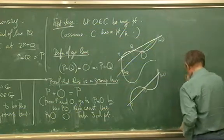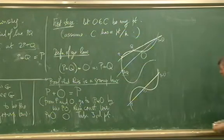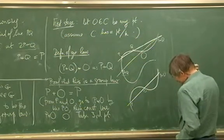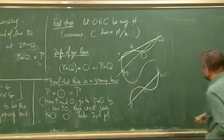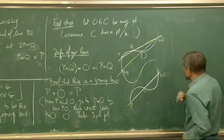Later in the course I will give a treatment of this that doesn't involve any of these funny constructions of lines. And then you'll see that it's really not very geometric, but much more rigorous, much closer to simple, rigorous stuff.